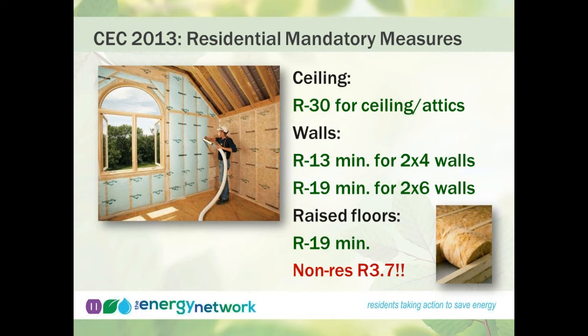Raised floor is R19 minimum. And then in particular, I've noted in red here, the non-residential floor is R3.7. So if we have a condition for multifamily where there's maybe a carport or parking garage on the lower floor, the floor between the garage and the space above would be a minimum of R3.7 for that location. If you have a concrete slab condition and you're not quite meeting that R value, you might use rigid insulation or other forms to insulate that one location.